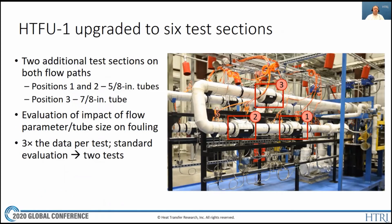In the past year, we upgraded one of our 3 crude oil fouling rigs. And now this HTFU1, as we call it, has 6 test sections. That allows us to collect a lot more data for the extended time it takes to run a fouling test. Our standard fouling test runs about 1 month.